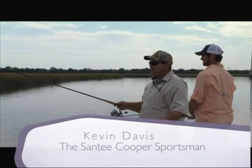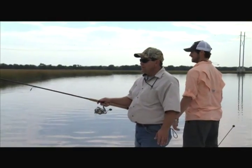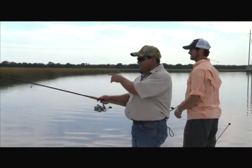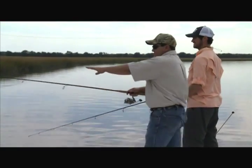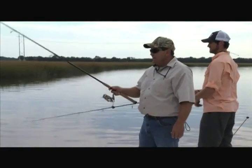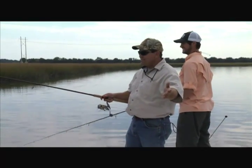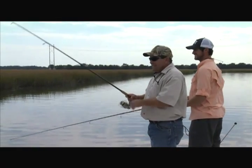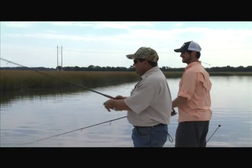We had one on the very first cast. Captain Chris has got us here. We got a little water coming out of this feeder creek, and all of this is oyster shells under here, right? Oyster rocks. And had one on the very first cast. Slack cameraman wasn't ready, but that's okay. But we're getting ready to get another one right now. It was a trout, about a 14, 15 inch trout.